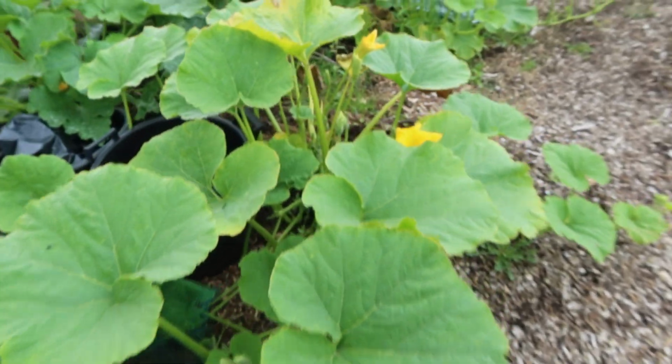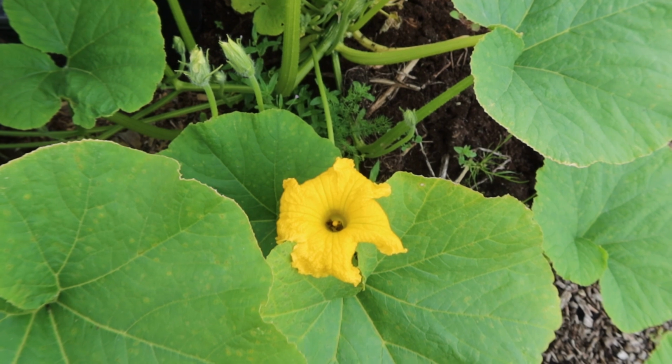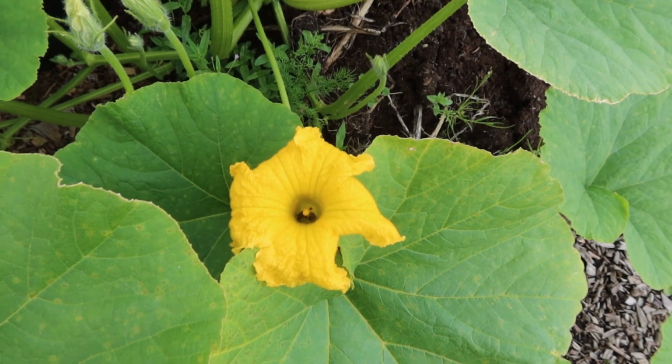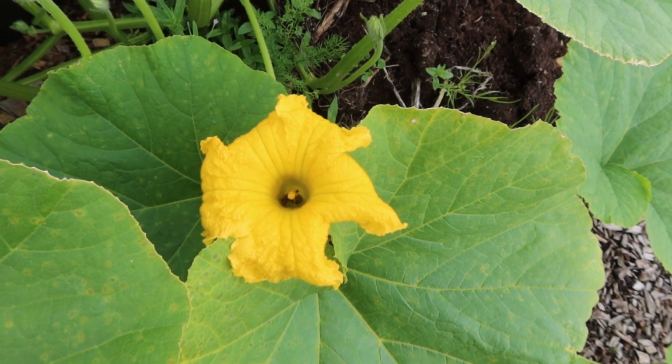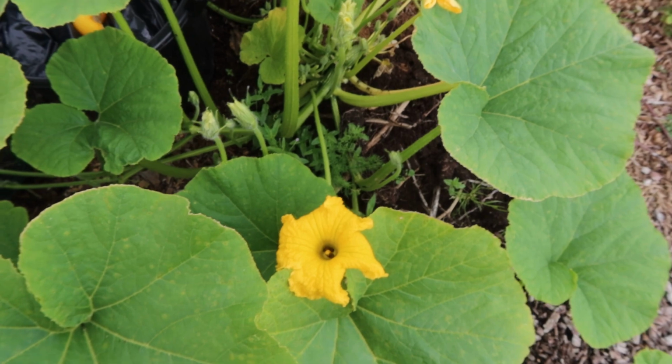Pumpkins this end, like I showed you last time, growing well. Loads of flowers. There was a bee in there just now. Oh, there's one in there now, look. Come on guys, do your business. Good shot, huh? Two of them. Yeah, so sidetracked.